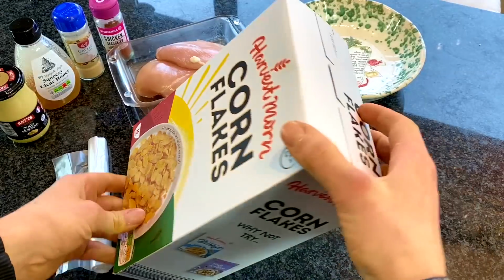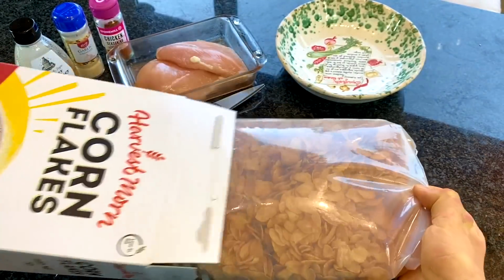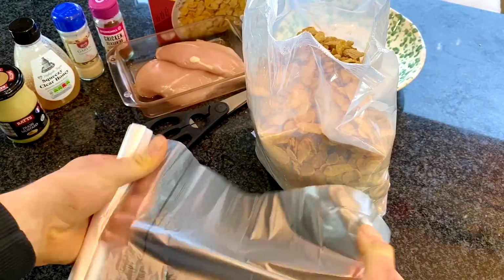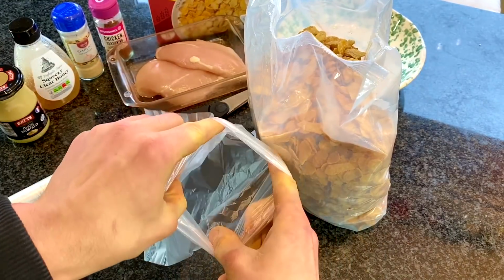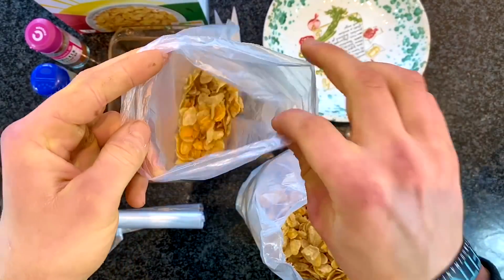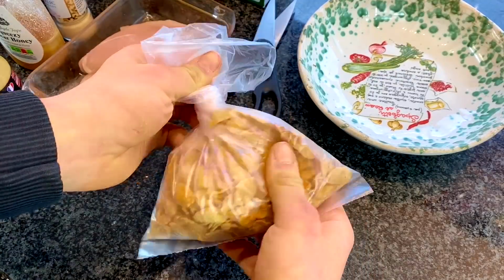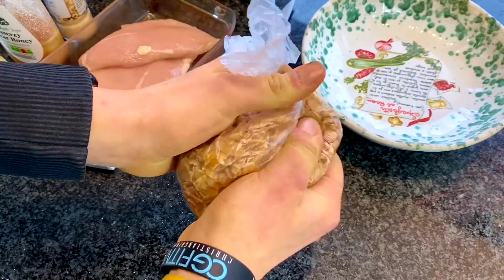So yeah, literally all you do is chop up your chicken into little popcorn bites. Then you get a little baggie and put your cornflakes in there, and make sure to bash them up with your hand like so. Look, put them in the bag, and then boop, boop, boop, boop, boop.